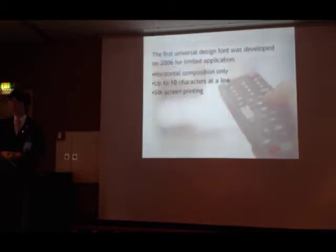The first font created under this universal design concept was developed for the display of electronic devices. It was a simple font which needed to have characters for a few words that were used in a simple item, such as remote control of TV.